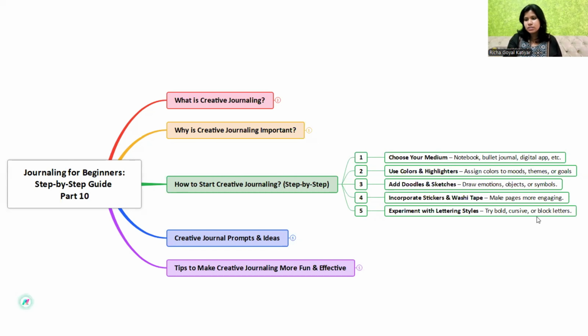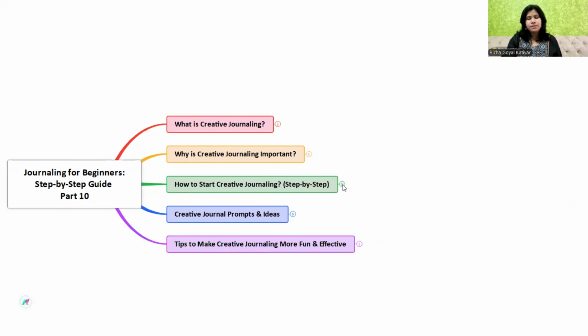The fifth, experiment with letter styles. Try bold, cursive, block letters. The more you experiment, the more you understand what kind of thing you like most. Try to experiment, it helps you to be a more creative person. The more you experiment, the more you showcase your creativity, it will help you to create a boost in your life, to enhance your skills, whether it's related to journaling, whether it's related to goals. Once your creativity increases, it will help you. So this is the step-by-step process.